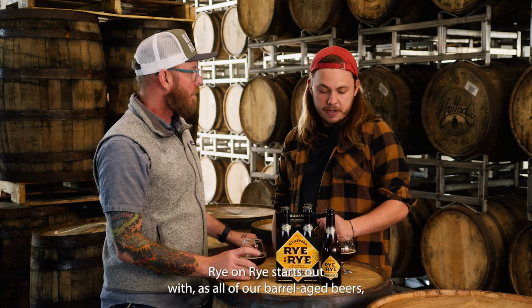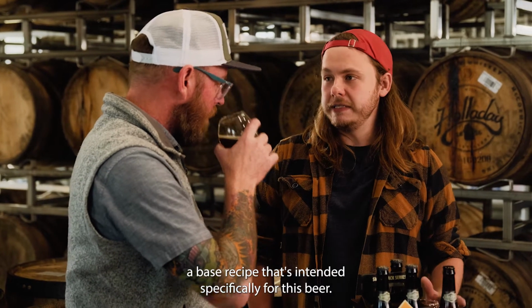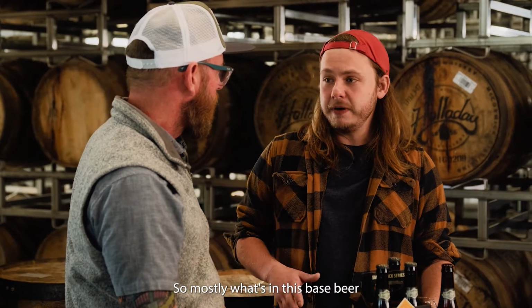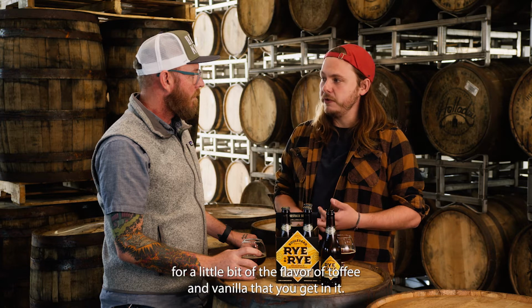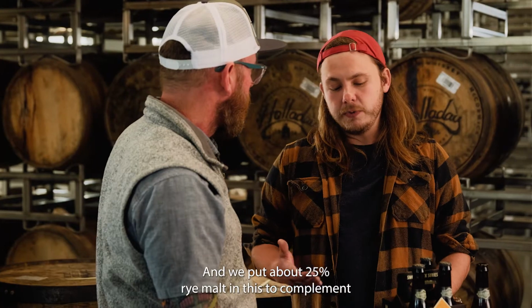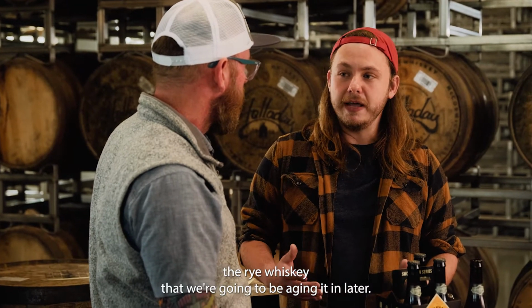Rye on Rye starts out with, as all of our barrel-aged beers, a base recipe that's intended specifically for this beer. So mostly what's in this base beer is a lot of pale malt, some roasted malts for a little bit of the flavor of toffee and vanilla that you get in it, and we put about 25% rye malt in this to complement the rye whiskey that we're going to be aging it in later.